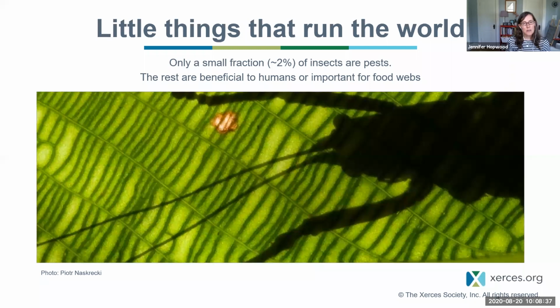What's interesting is that when many people think of insects, they think about pest insects, pests that cause us direct harm, either with transmitting a disease or causing injury to crops or to garden plants or to domestic animals, or even just insects that are a nuisance. But all told, all those types of pest species make up a very, very small fraction of all the insect species out there, less than 2% overall. So the vast majority of insects are either benign to people, or they're really critical for functioning ecosystems, or they're directly beneficial to our health as humans.